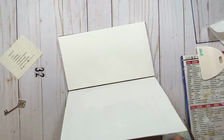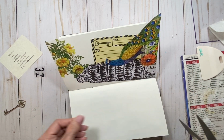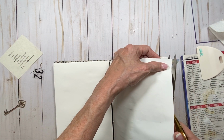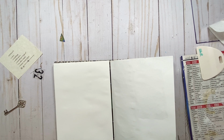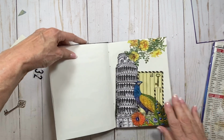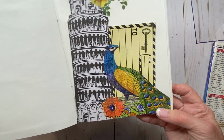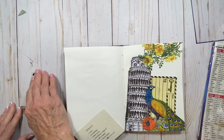I just think sometimes simpler is better, and I seem to be in a simpler mode when it comes to this these days. So we're just gonna snip this off at the bottom, just like that, and down the side, just like this. And this little bit. And that has a little bit of smudge on it, but you can see from the glue, but I don't really care. It's good. And then this is going to go over here.